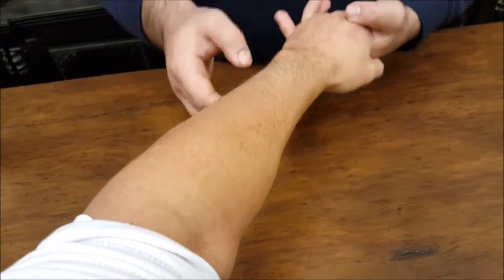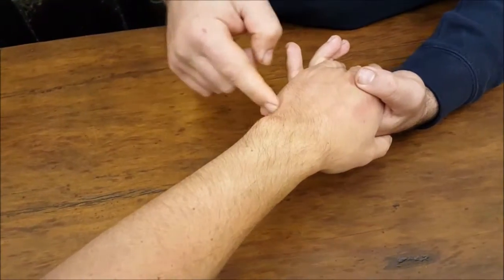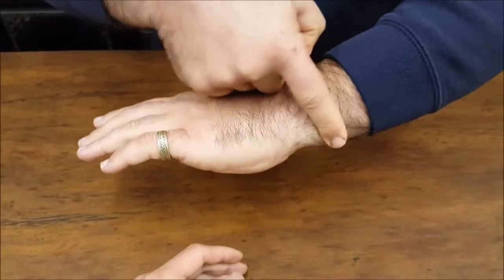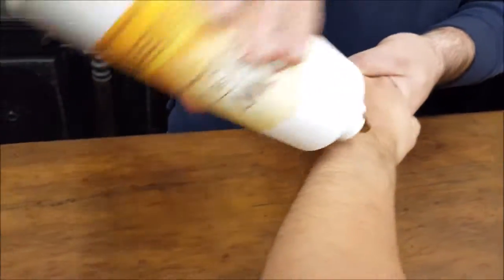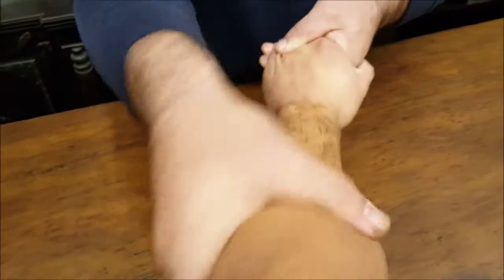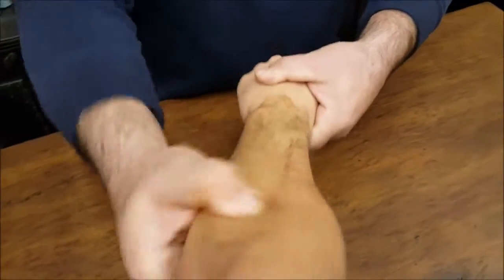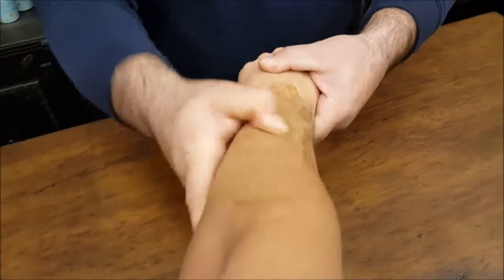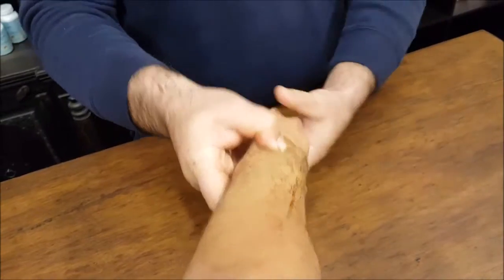Triangular fibrocartilage complex. This is where the pain is right here, and the swelling will be right in this area. Actually, this is where the swelling would be. So same thing, we would apply a little bit of gel, okay, and work the entire area. We'd start out with the extensor muscles. Those are the muscles that extend your wrist back.